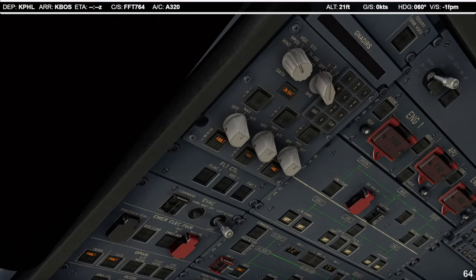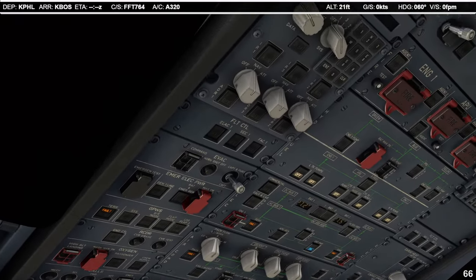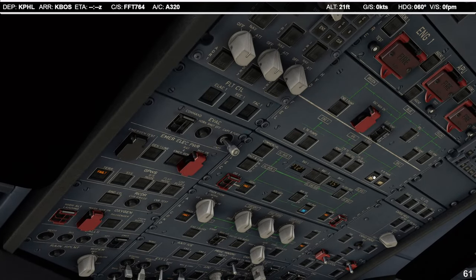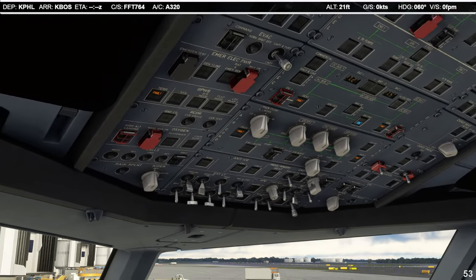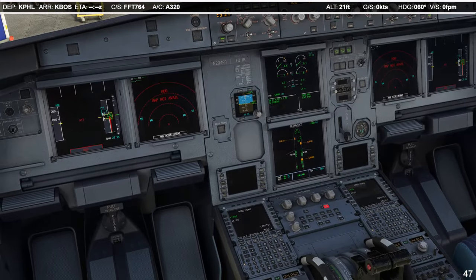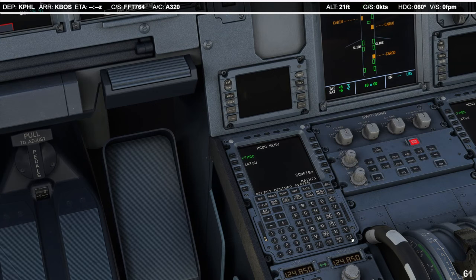These can go to nav. Start from the bottom here. Strobes can go to auto. Nav lights can come on right now. No smoking can go to auto. And emergency lights can come on as well. And then we can turn on all the fuel pumps right now. We won't be doing the fire test and stuff, so that's fine. Overhead panel is good. Let's start with our MCDU, or FMGS, or FMS, or FMC, whatever you call it.